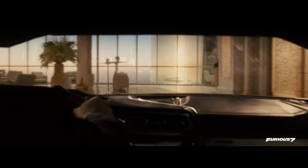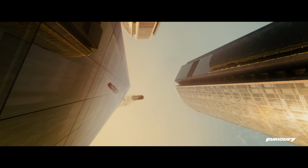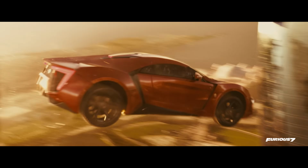At the end, there's a breakaway window. The car actually goes out the window and drops into a landing. I think it was just we put a bunch of cardboard boxes that it could land into.